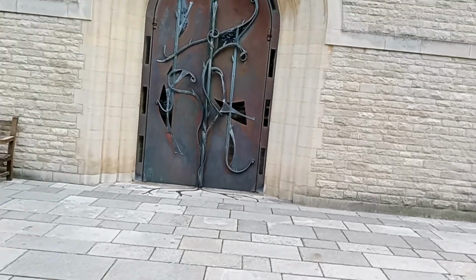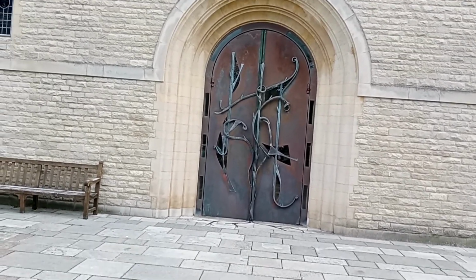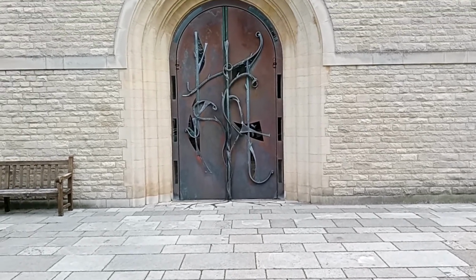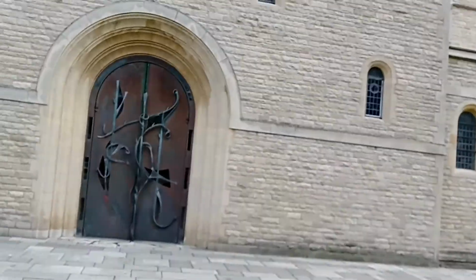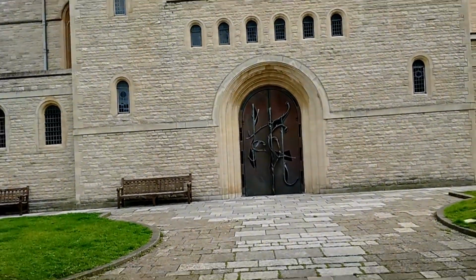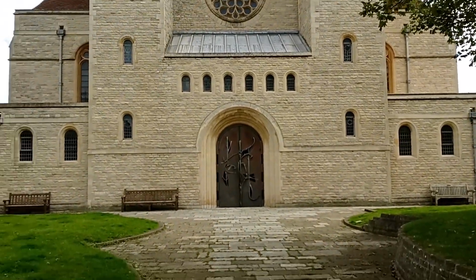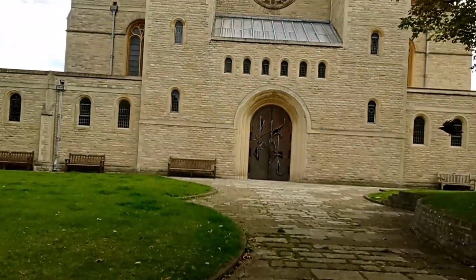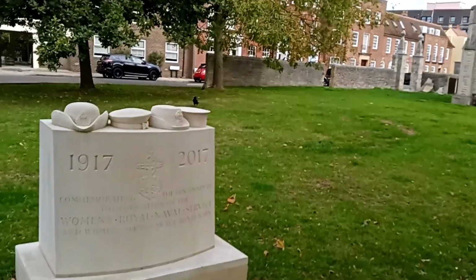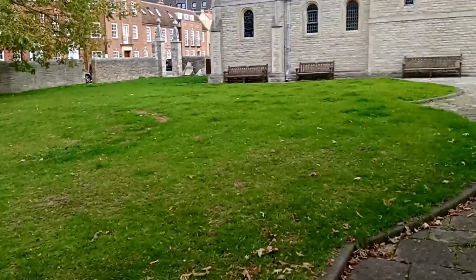And we're looking at the brass doors. And this is the formal entrance of the church, although we will be going through the side entrance. Try and capture the size of it. So there we are. We have a memorial plaque here, which I will show you.